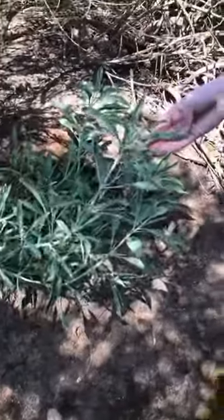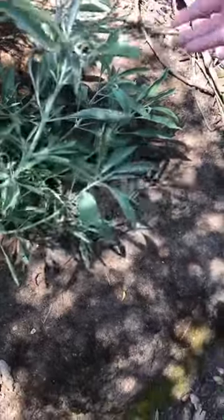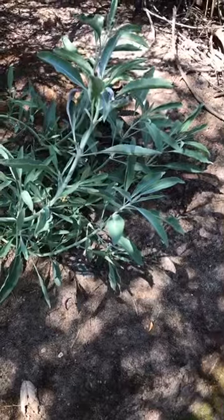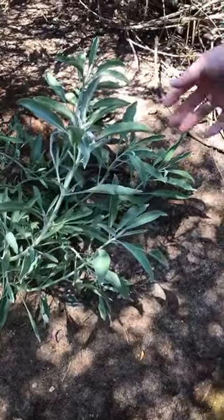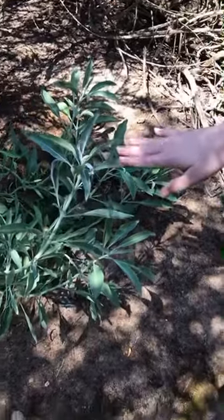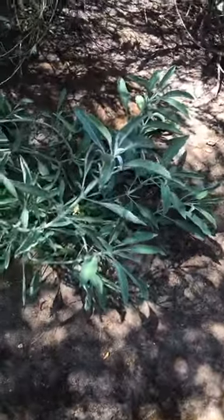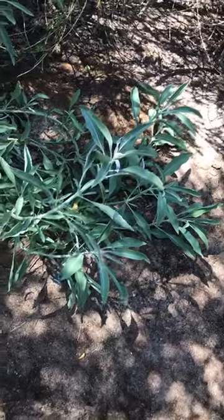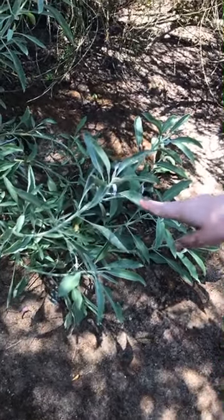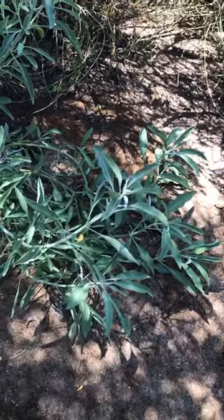This is white sage, and white sage was also used to hide a human smell. So it's a really powerful smell. Ooh, I just rubbed it once and it's so strong. It smells really, really nice. So if you were hunting and you don't want wild animals to smell you coming, these leaves could help to conceal your odor as a human.